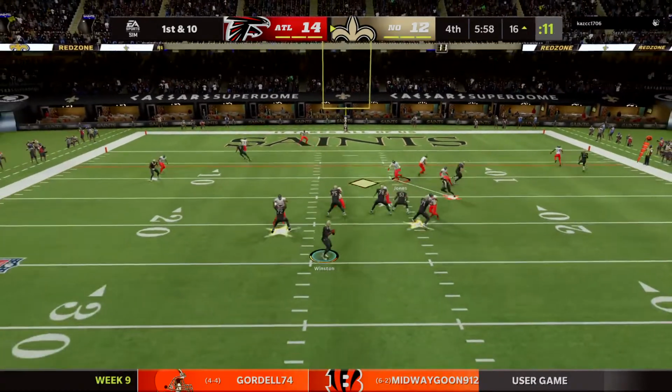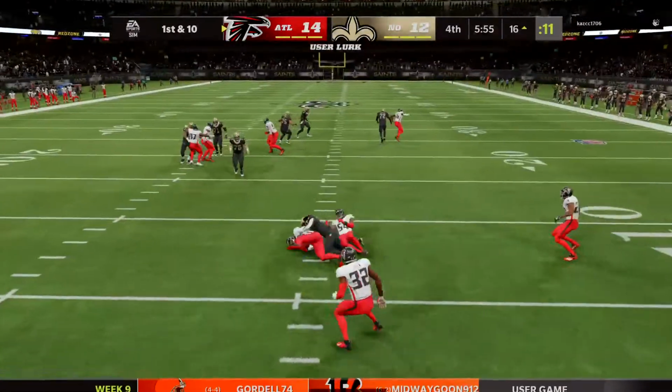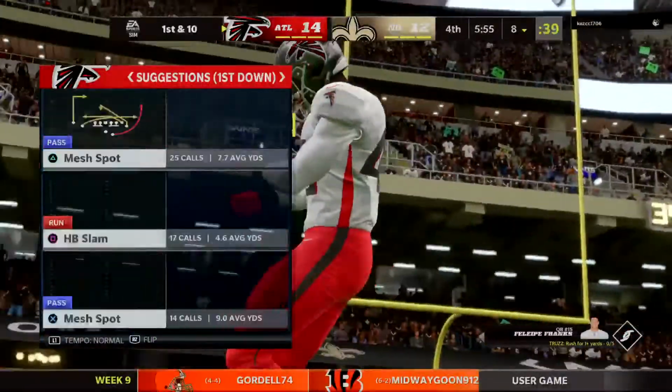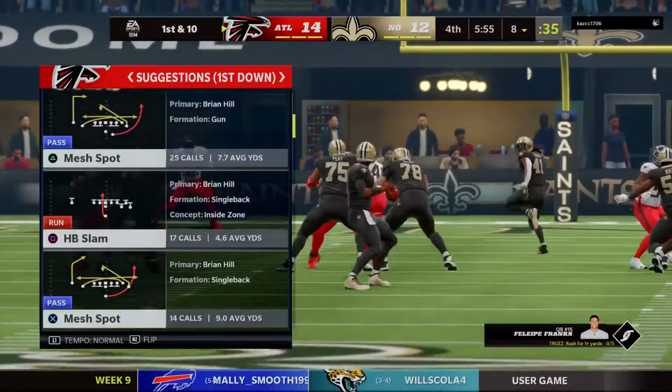From the shotgun, it's Winston. And Jameis intercepted a 3rd time. Picked up by Deion Jones, the linebacker. And the Falcons are going to take over once again, and they'll have it at their own 8-yard line.